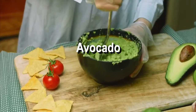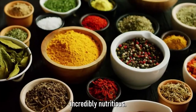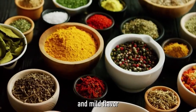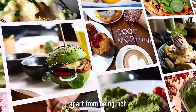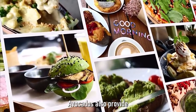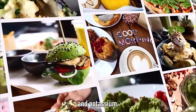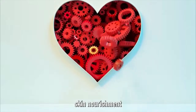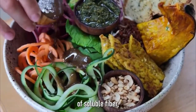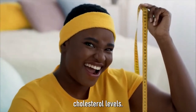1. Avocado. Avocado is not only delicious but also incredibly nutritious. Its creamy texture and mild flavor make it a versatile ingredient in various dishes. Apart from being rich in healthy fats, avocados also provide essential nutrients like vitamin E, folate, and potassium. These nutrients contribute to heart health, skin nourishment, and brain function. Avocados are also a good source of soluble fiber, which aids in digestion and helps lower cholesterol levels.